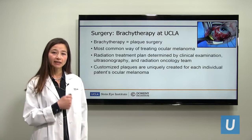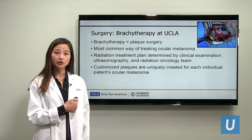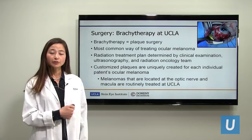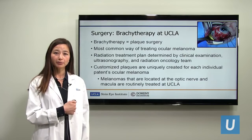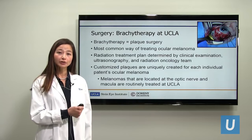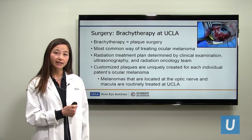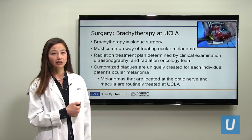At UCLA, each plaque is custom built based on the dimensions required for adequate tumor treatment. Because we have customized and individualized treatment therapy plans, we have the flexibility to treat all sorts of melanomas that would normally be considered untreatable. For example, tumors that are located at the optic nerve or macula are routinely treated here at UCLA.